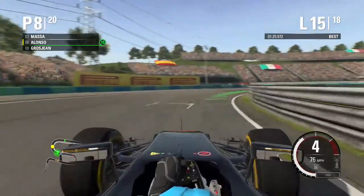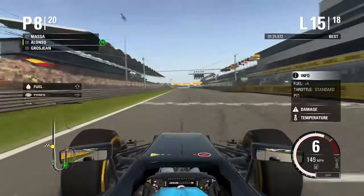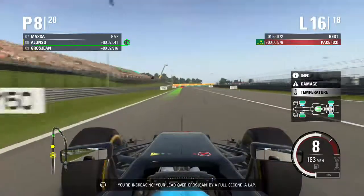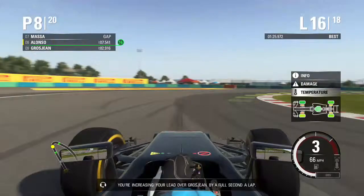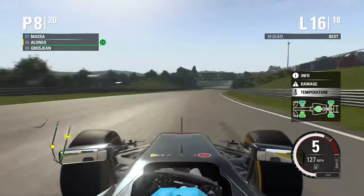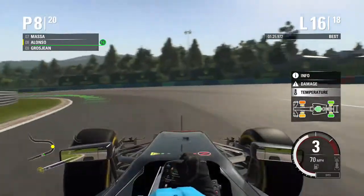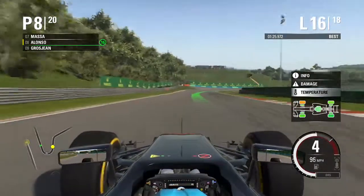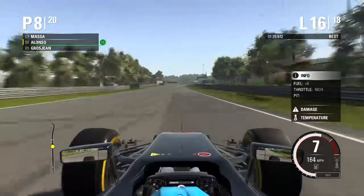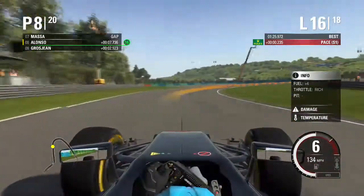I should not be catching a Williams this fast. A second a lap. Wow. That's ridiculous. Come on, McLaren, accelerate! Our little battle with Grosjean was okay, and it made it a little bit more entertaining. But at the minute, it's just time trial laps, really. Just get out there, set as quick laps as possible, try and stay on the track, try not to pick up a penalty. Oh, I nearly got on that white line again, so I was a bit hesitant through that corner.